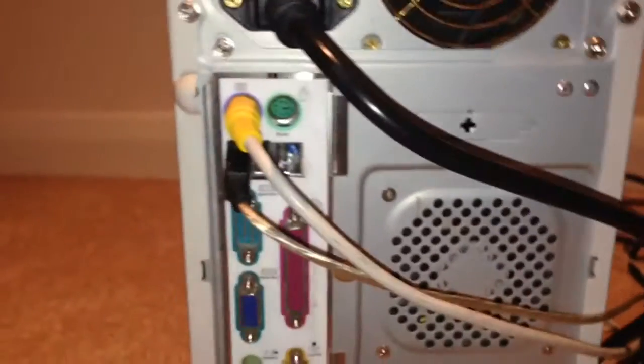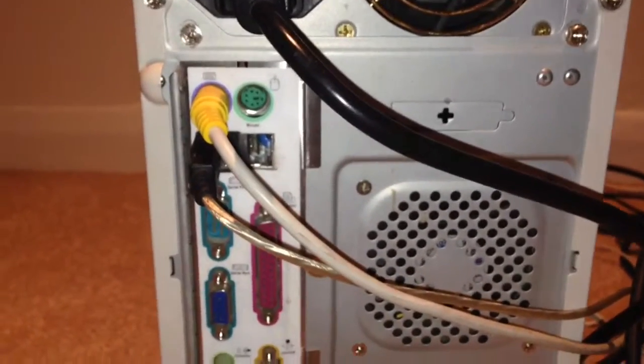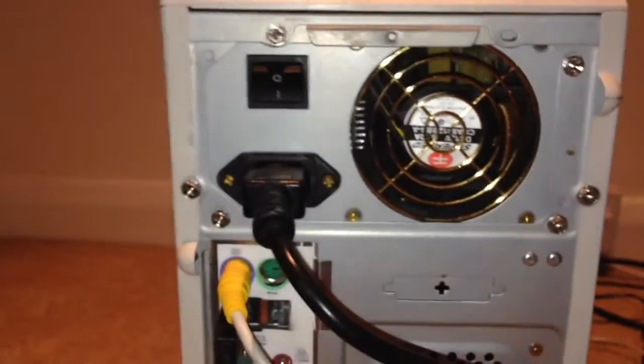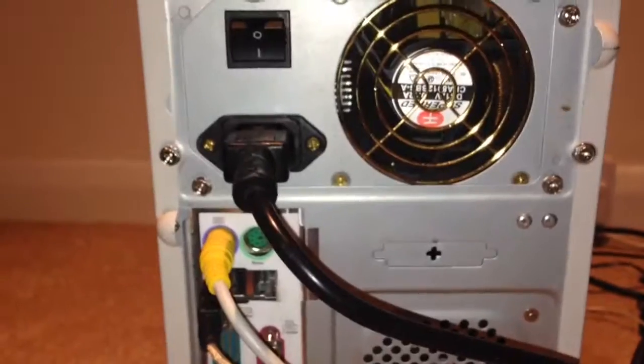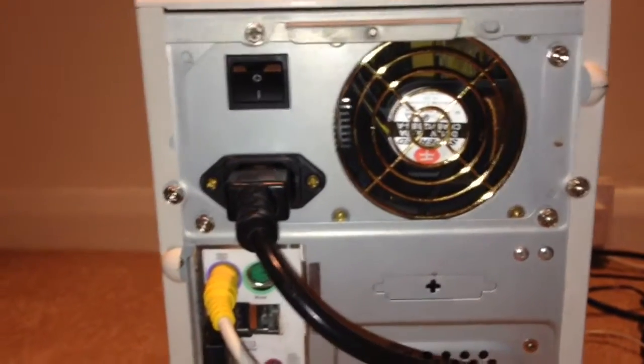This computer was on eBay for £10. It was a little bit of a drive away, and I figured this looks weird for the specification they were listing for a Pentium III tiny PC. Let's turn the monitor on and see what we've got.